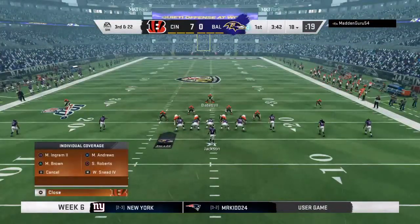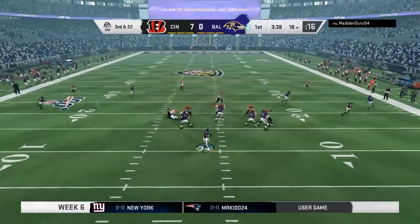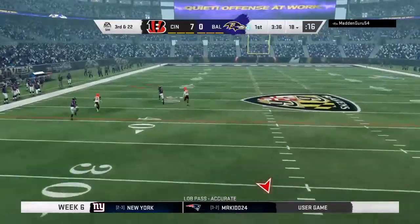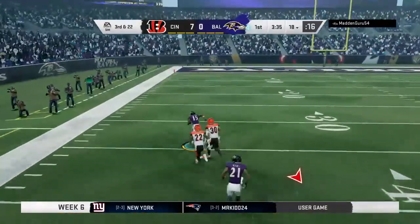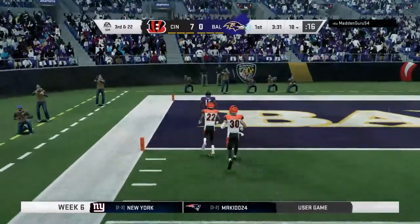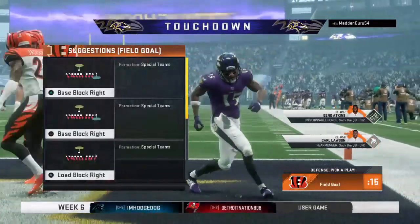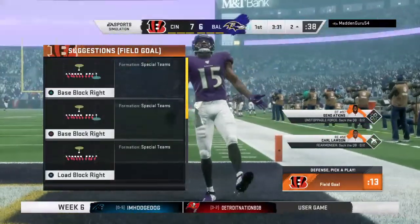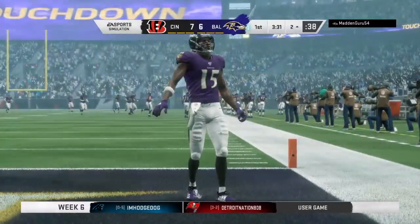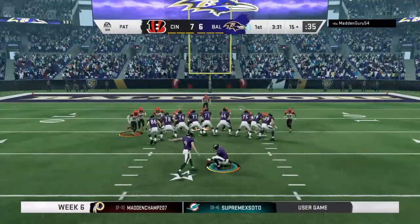Now after that sack, it's 3rd and long for Jackson and the Ravens. Here's Jackson on 3rd and long. He's going deep for Brown. It got his man complete. And all the way in for a Ravens touchdown. Hollywood Marquise Brown, 82 yards, as his guys are on the board here in this first quarter.